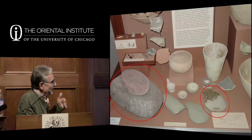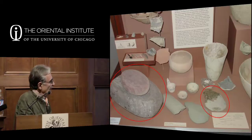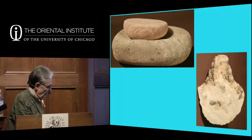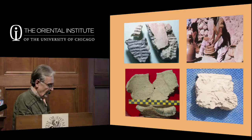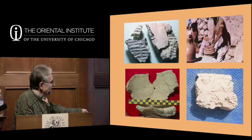So these are the things that you can bring up with people and make things really interesting and show them some stuff. These are the close-up photos of those objects that I showed you. Here I just want to show you some of the early processes. You see that this one we don't have in the museum, but you can explain that. You see this one, you see the impression of baskets.